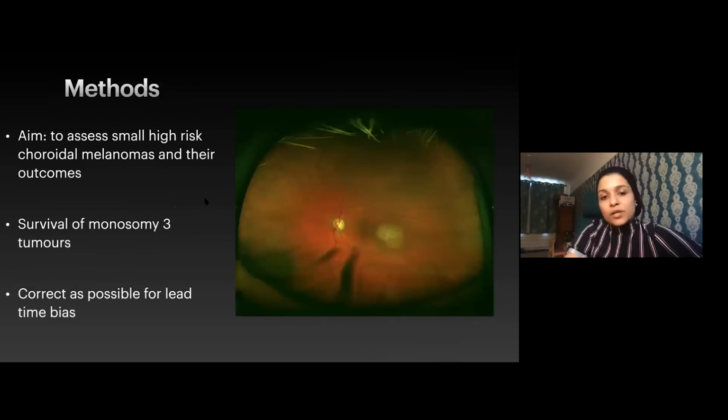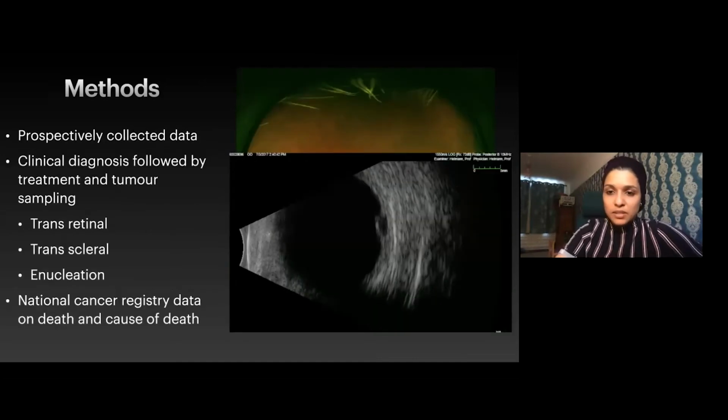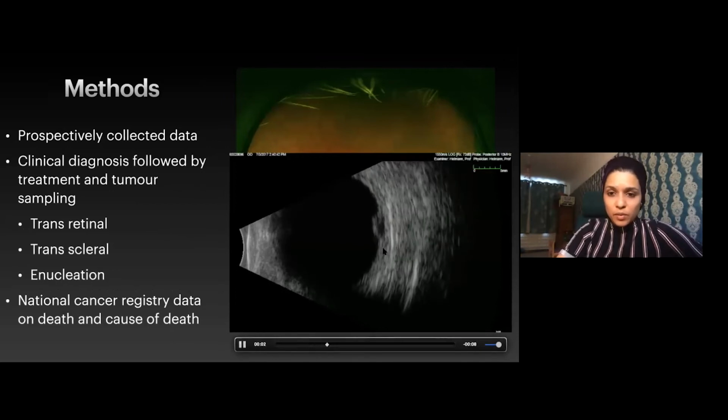So if you take all of those factors together and go, okay, some of these tumors, if you pick them up early, maybe you're just picking them up earlier and you don't survive longer. And actually all of these small tumors are benignish anyway, so they would never have killed you anyway. If you just look at the patients who've got monosomy 3 tumors, the ones that genetically are high risk, does size then make a difference? Because those are, we know, high risk tumors. And if you treat those earlier, does that make a difference? And so that was kind of the basis of this paper that we published a couple of months ago.